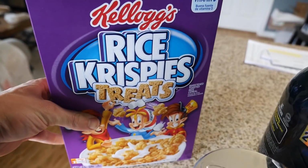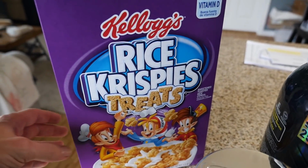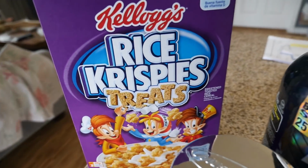I haven't had this in a very long time, maybe 5 years or something. When I first had it, it wasn't my favorite cereal that I remember, but I haven't had it in so long, so I had to try it again, so we'll see if it's gotten any better. Oh, and I love Rice Krispie Treats, so that's why I got this cereal, because Rice Krispie Treats are probably my favorite dessert ever.